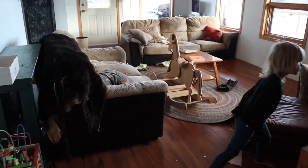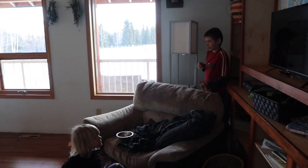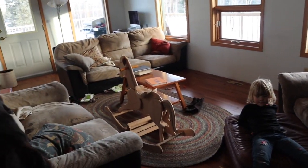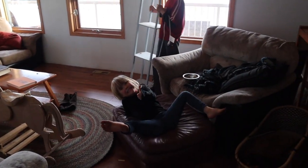Unplug it. This is how our living room currently looks. It's a bit of a mess. But we are going to rearrange some things to fit the Christmas tree in here. You gonna help out, Freya? You can tidy up.